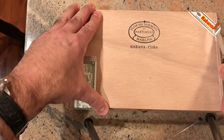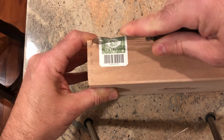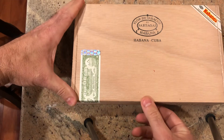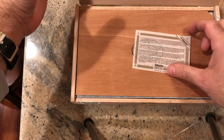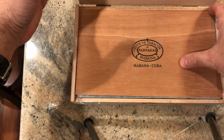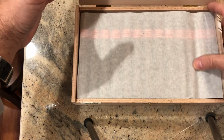So we're going to cut this open here, go down, cut my little seal. There. Never been opened. Here's your Habanos certificate. As you can see, it likes to curl from the natural humidification, the paper that they use. Nice piece of cedar.